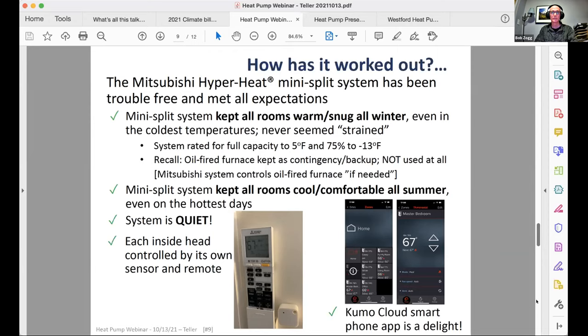The system also did a great job this past summer, keeping us cool and comfortable even on the hottest days, and relieved the long stretch of very humid days and nights, I might add. Each inside head has its own remote that fits in a wall-mounted cradle. That's the beige picture at the center bottom.